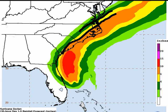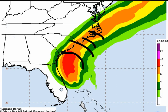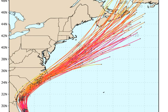very vigilant as far as Dorian is concerned, with the prospect of not only that flooding from rainfall, but the onshore flow and the threat of storm surge. Very, very serious. These are the European models, and you can see they bring it very, very close to Georgia and South Carolina.